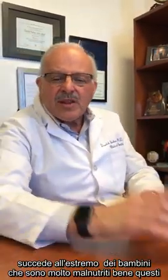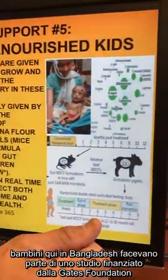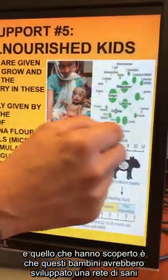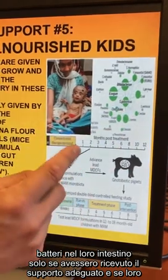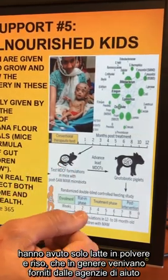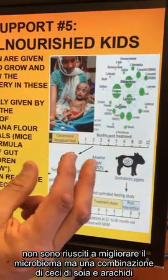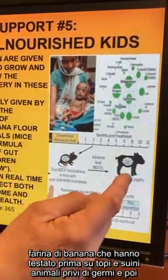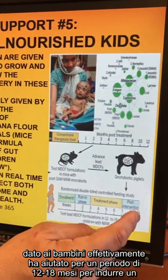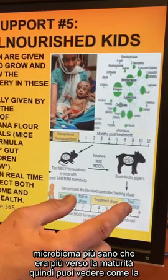Now let's take a look at what happens in the extreme. What about kids who are very malnourished? These children here in Bangladesh were part of a study funded by the Gates Foundation, and what they found was that these kids would develop a network of healthy bacteria in their gut only if they received the proper support. If they had just milk powder and rice, which was typically given by aid agencies, they failed to improve the microbiome. But a combination of chickpea, soy, peanut, and banana flour, which they tested first in germ-free animals, mice and pigs, and then gave to the babies, actually helped over a period of 12 to 18 months to induce a healthier microbiome, which was more toward maturity.